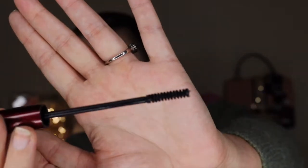But then I also got the mascara and I tried it on, and I really like it. It says it's a volume mascara, but it's definitely more lengthening than volumizing. But I still really like it. It's got a very thin wand with bristles. It's not plastic. So if that's something that you are into, it is a good wand for that.